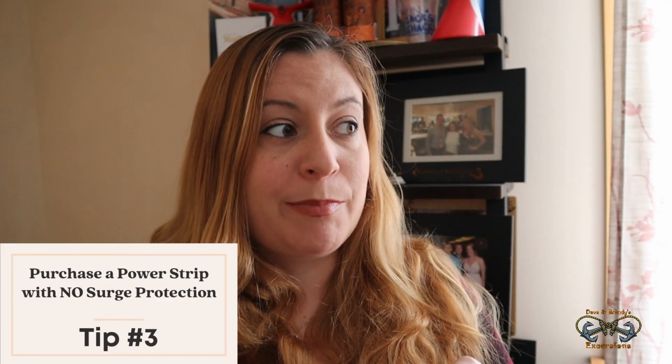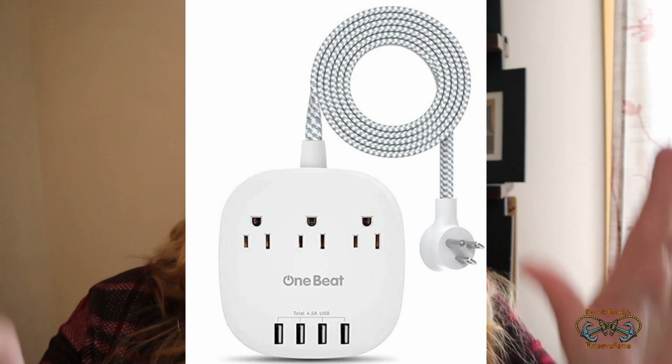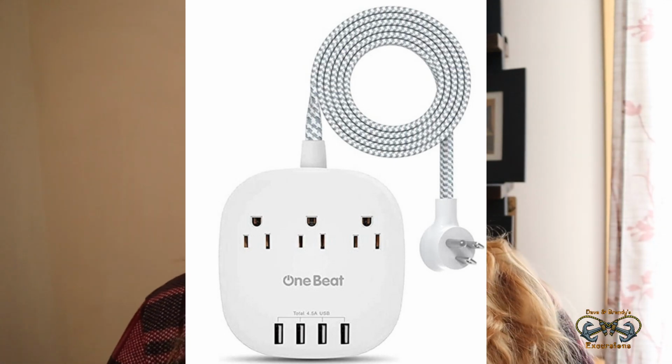Our third tip is purchase a non-surge power strip. And I emphasize non-surge, because if you just get a regular power strip that you have for your house, chances are it's surge protected and they will not let that on the ship, just for safety reasons. If you purchase a non-surge power strip, there are a few on Amazon, and I'll show you a picture here of the ones that we use. We've used it on many cruises and it works wonderfully.